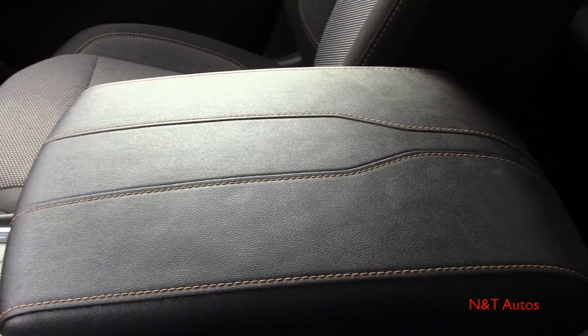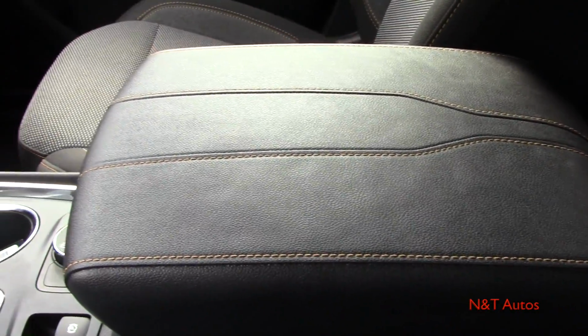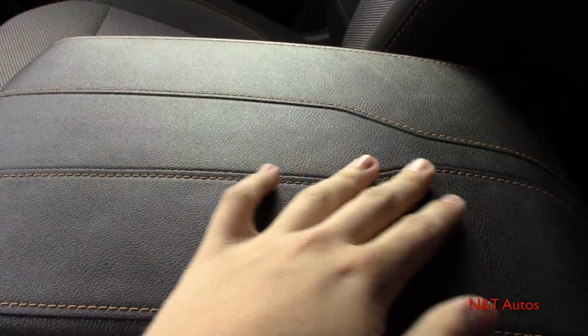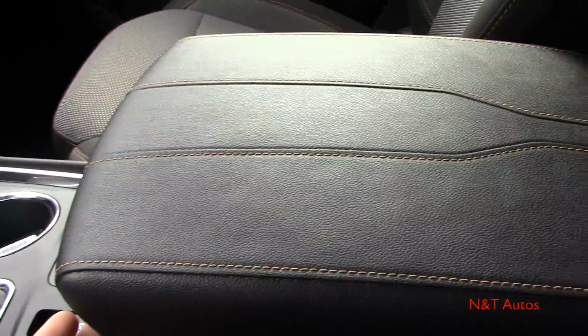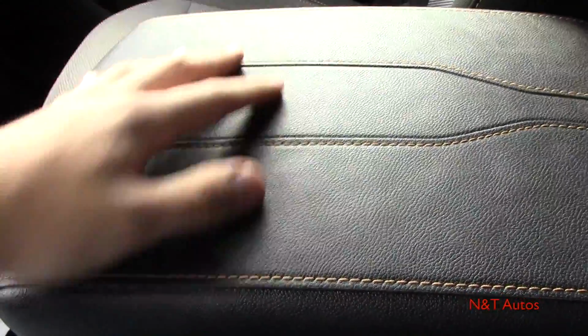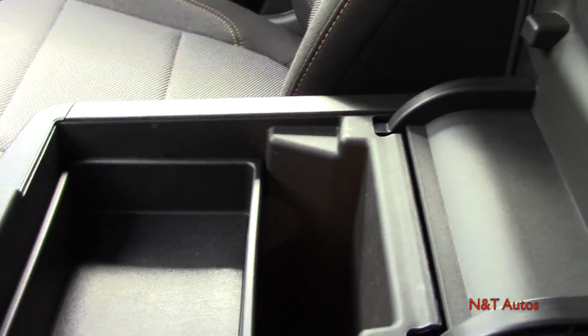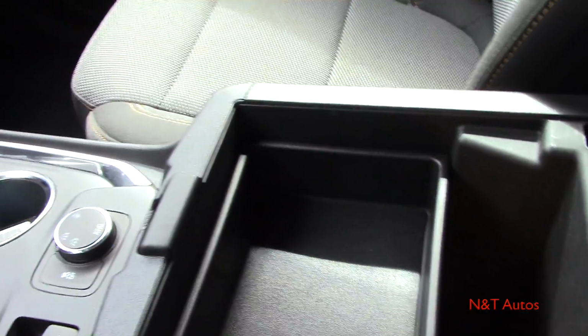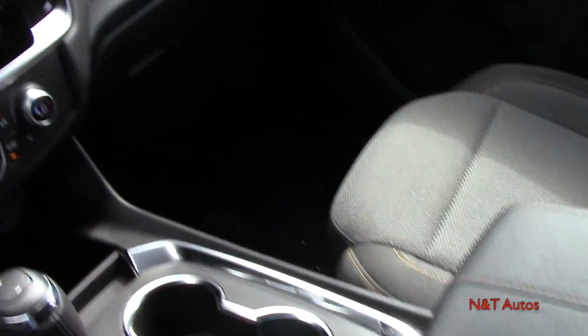So really nice center storage space over here. It's got a nice soft feeling to it, nice stitching, pretty cool design as well. But it's a big console, so you'll definitely have no problem sharing it with your passenger. Now opening it up, we have a nice removable storage tray and a ton of storage in there. It is even illuminated right over here, so at night you know where all your junk is.